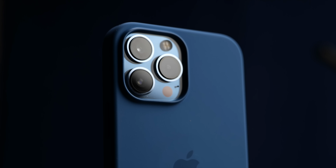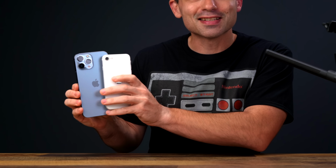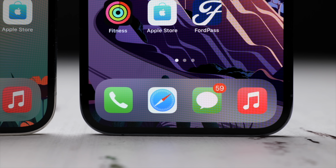Obviously, yes, the 13 Pro Max has a lot of new technology that makes it the technically superior phone. From battery life to screen technology to even the camera system on the back. I mean, look at this. Do you see the difference between those two? Yes, obviously I know that this is the technically better phone.